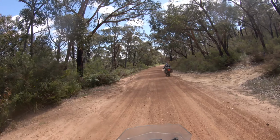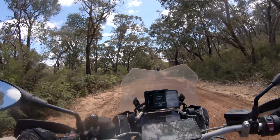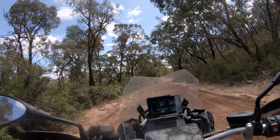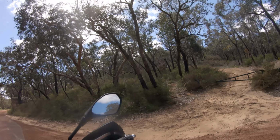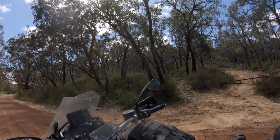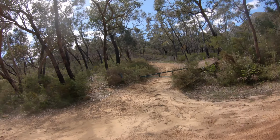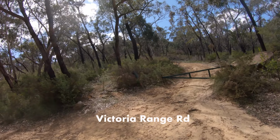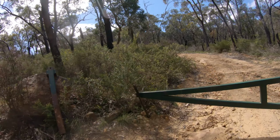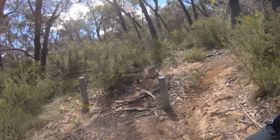So this here is the start of the route we were given. And what do we have here? A closed gate. So let's have a look. Might be closed but not locked. Yeah. Let's have a little look at this track. Looks like the dirt bikes just all ignore it.